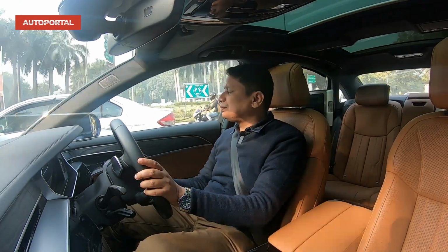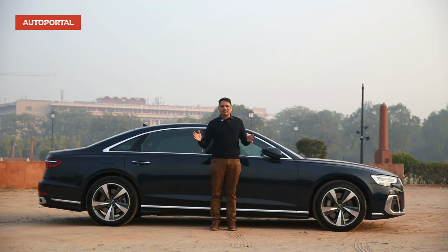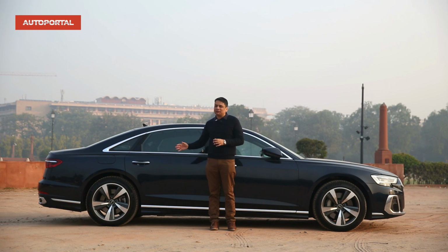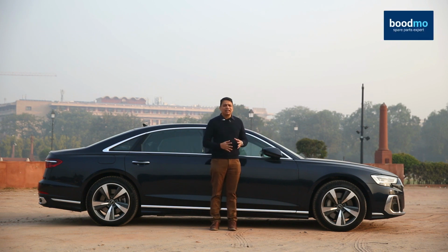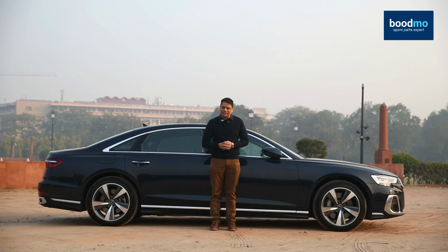Well, so what is my final verdict on the A8L? I have to say that this car on its own talents and abilities is a fantastic product. It's great in terms of seating, especially for people who are sitting in the back. It's great in terms of features. It's also now got very nice looks. It looks very sweet and elegant on the outside. And if you're in the market for a luxury liner, then this car will offer you the same kind of experience that a 5-star hotel suite does. It really is that good.